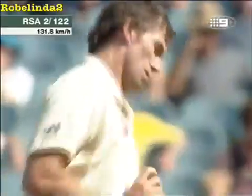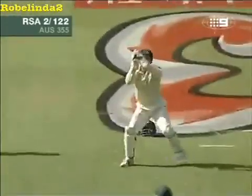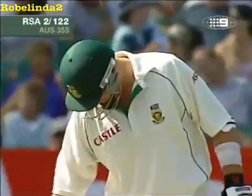Getting it ready to play in that favourite area of his around about the gully region. So you wouldn't really say that McGrath is softening up Kallas. What he's doing is getting his mind onto something different from the main thing.